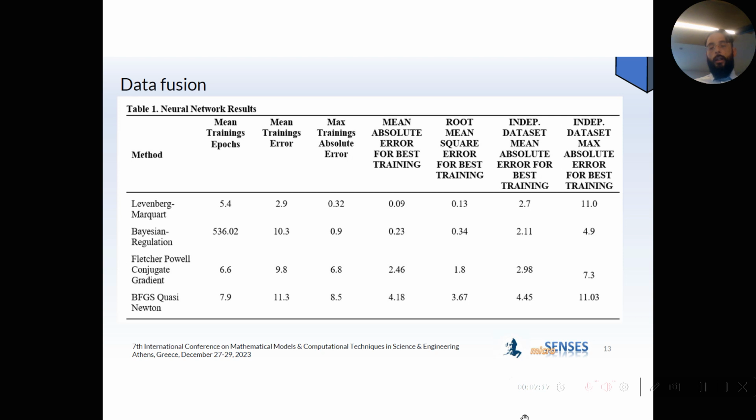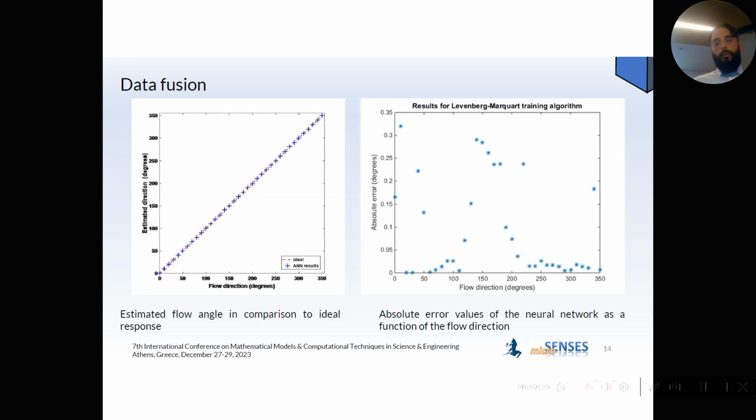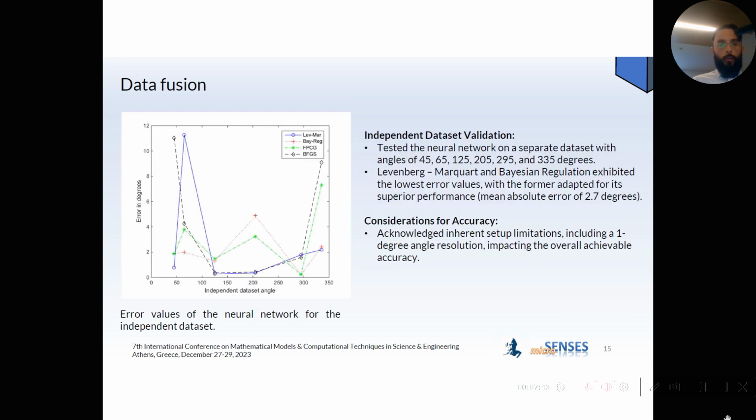What we try to do is approach the angle detection problem. This is the actual flow direction, and this is the estimated direction, and we can extract an error from this graph. This is the best error, in degrees. These are the 4 types of neural networks we tried, and what's important to note here is that for completely unknown data, a mean absolute error of 2.5 degrees was extracted, while for known data, I think the error was about 0.09 degrees.